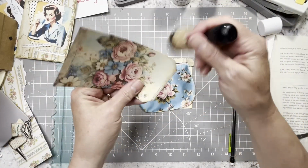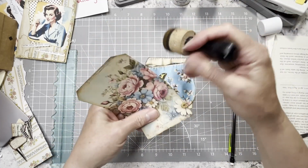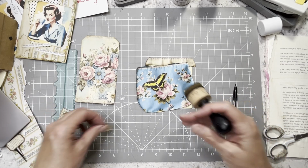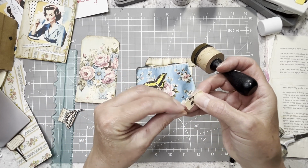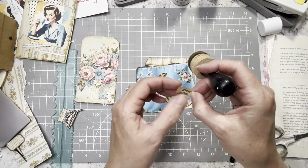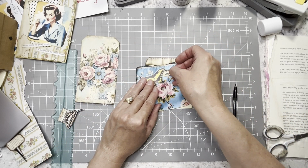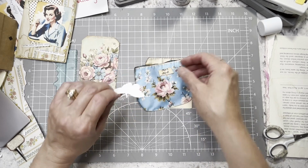I'm going to use this tag that'll go behind. I just grabbed it to ink because it was sitting there. And then I've got this little piece, it says figure 1 and 2. And this is just stamped onto the edge of a book page that we cut off, tear off, whatever. I just thought that might be kind of fun to have like that.